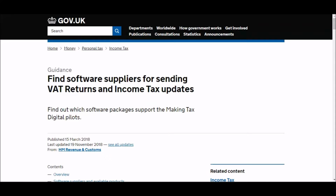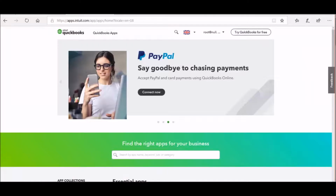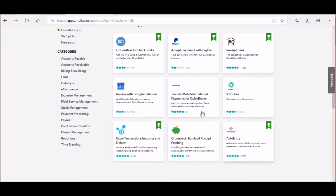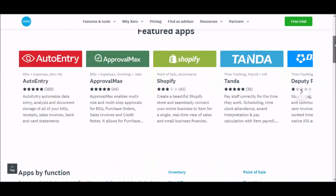Now, one of the things I really want to emphasise is the fact that cloud accounting isn't just about Making Tax Digital. It really is about making things more efficient for your business. And because of that, so many apps have been developed. If you go on to xero.com/marketplace or quickbooks.co.uk/apps, you'll be able to see all of the apps that plug in to both software, along with reviews for each app.